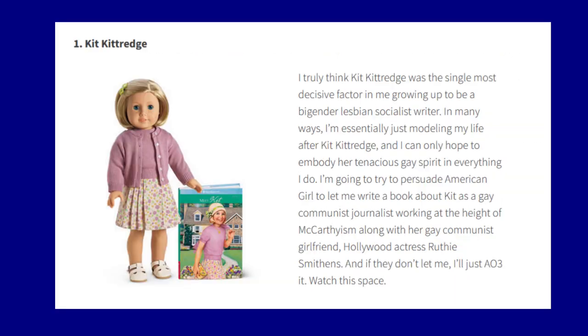I truly think Kit Kitteridge was the single most decisive factor in me growing up to be a bi-gender lesbian socialist writer. In many ways, I'm essentially just modeling my life after Kit Kitteridge, and I could only hope to embody her tenacious gay spirit in everything I do. I'm going to try to persuade American Girl to let me write a book about Kit as a gay communist journalist working at the height of McCarthyism along with her gay communist girlfriend Hollywood actress Ruthie Smithens, and if they don't let me, I'll just AO3 it.